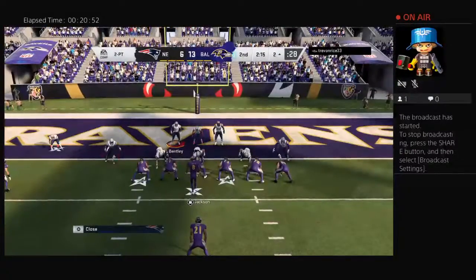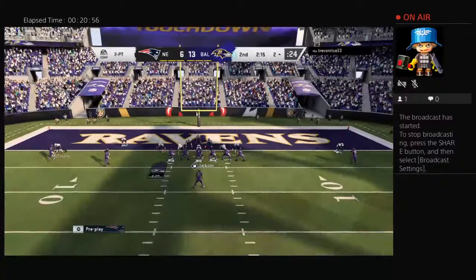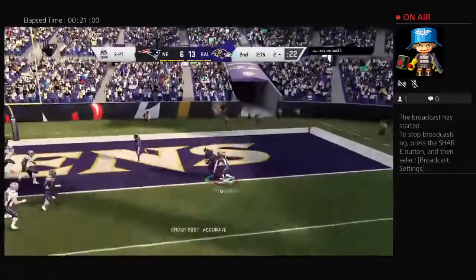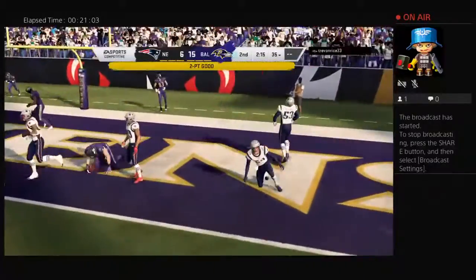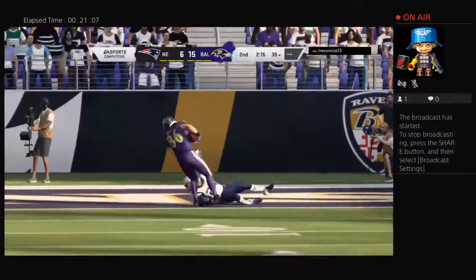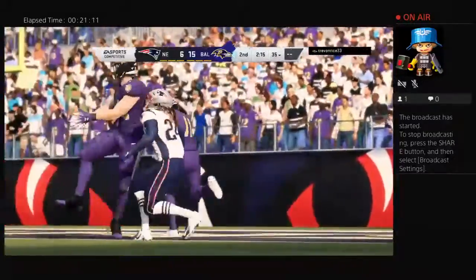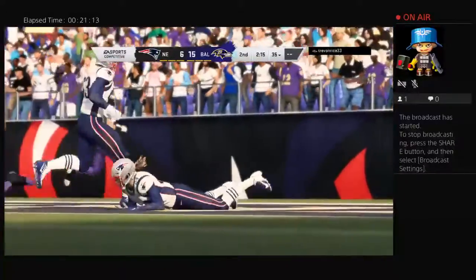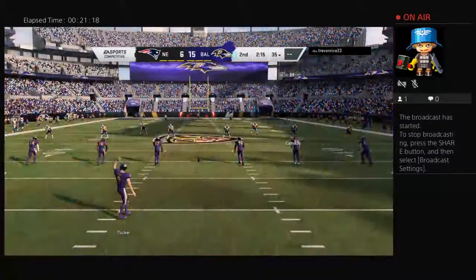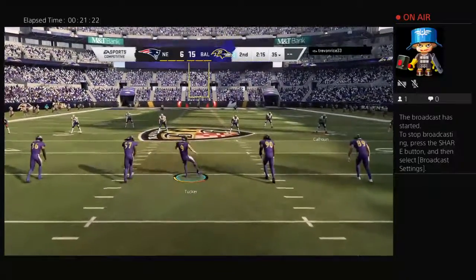John Harbaugh thought about it, and now his guys are going to go for the two-point conversion. Now it's Jackson. And he will get into the end zone, and it's now a two-score game as the lead moves to 9. Tucker now to kick it away following the touchdown.